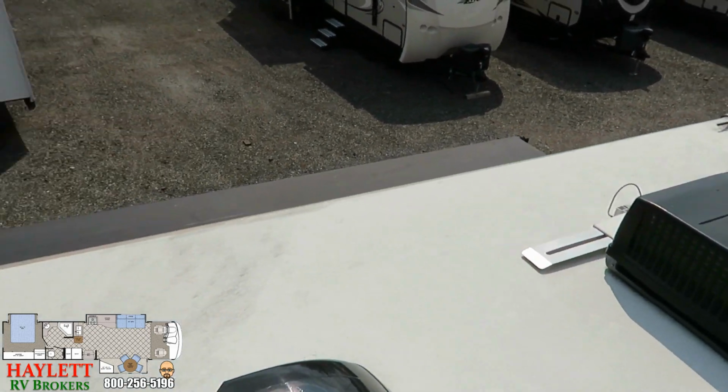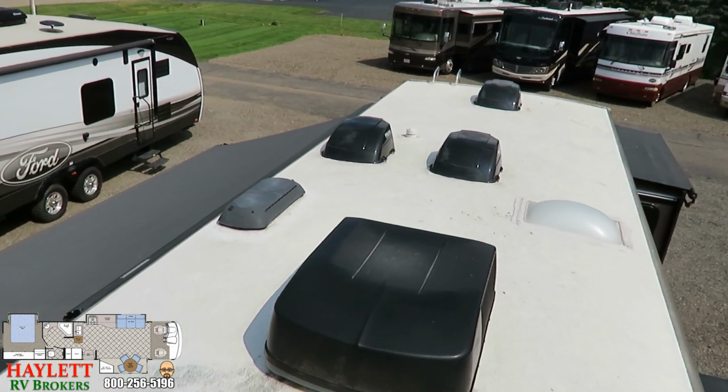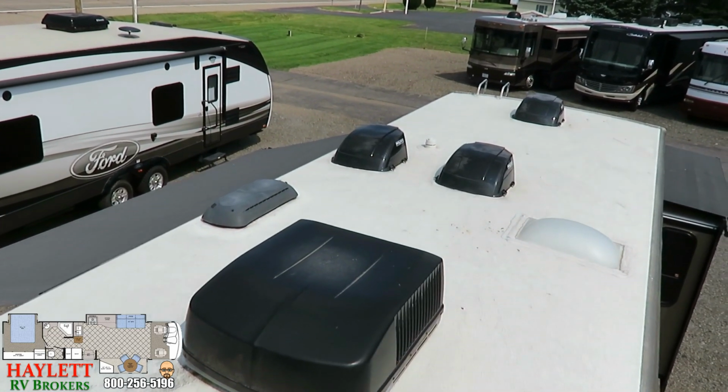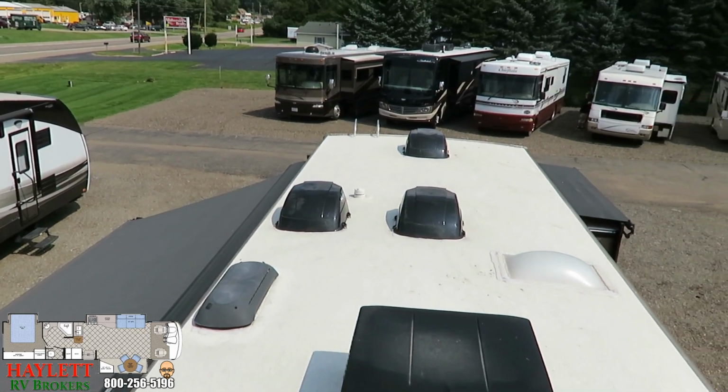Give us a call, guys. This one's pretty straightforward, just a very nice, I'd say a little bit on the large side motorhome. So if you're looking to do that long-term destination, snowbird, sunbird, seasonal kind of thing, this would make an awesome option for you here.